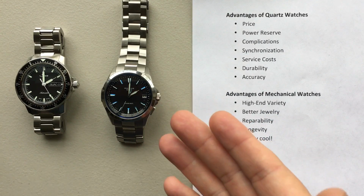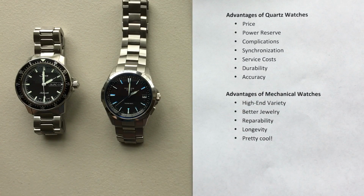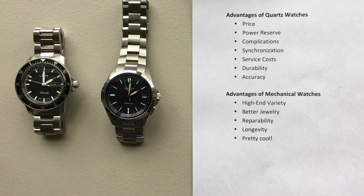I think quartz is really awesome, too, because it's got a little crystal that's vibrating 30,000 times a second and is being processed by microprocessors. I mean, that's cool, too, but mechanicals have a much more tactile interestingness to them. And for some collectors, that's really all that matters. They're listening to all of this and going, yeah, but Nick, look, it's a mechanical watch. It's got springs and stuff, and I don't care. But, you know, some people do, and it is kind of neat. I'll give them that any day of the week.